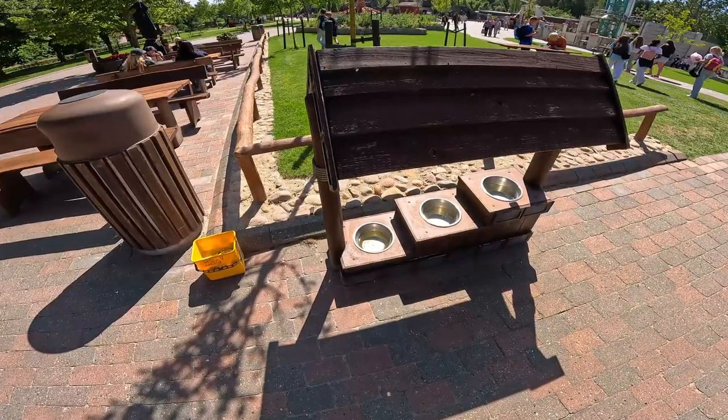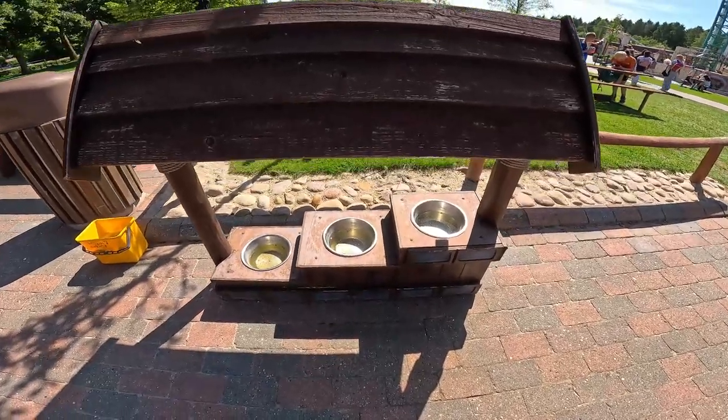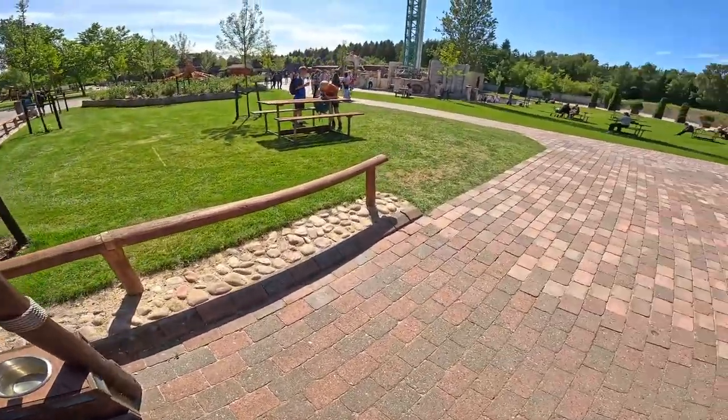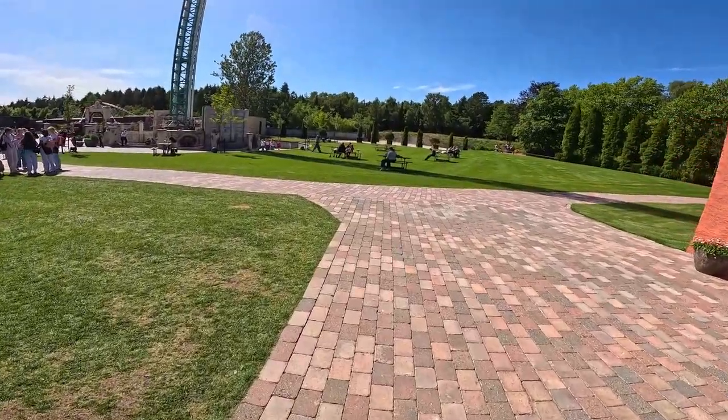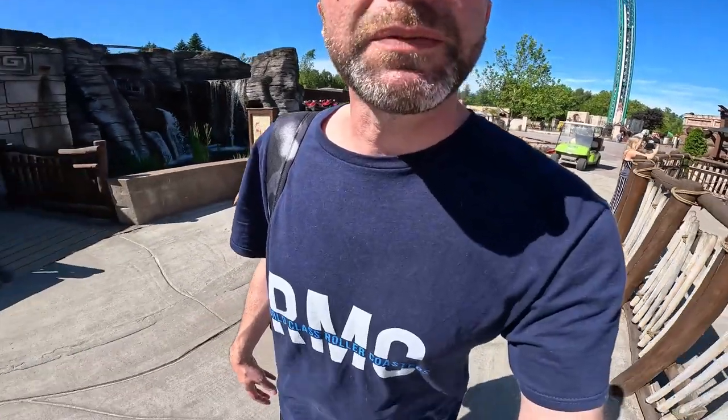So both Summerland parks allow guests to bring their dogs in with them should they choose, and nice multi-layered water bowls as well there. Little things like that are a nice touch. They make it feel more like a welcoming family environment. There is admittedly something ironic about a massive Intamin fanboy like myself coming to a park with lots of Intamin and wearing an RMC t-shirt.